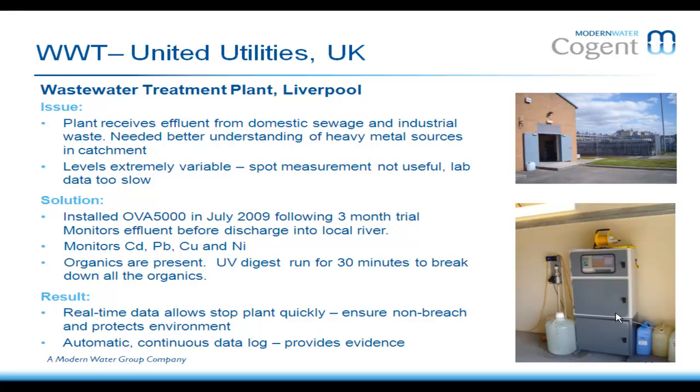They are saying that the levels are extremely variable, so they can have all of a sudden a spike of this when one of the companies in the catchment area has released some extra metals. If they take one sample a day, they will miss this spike. So with an OVA, which is sitting at the effluent point out from the treatment plant, this can pick this up straight away. It measures continuously.